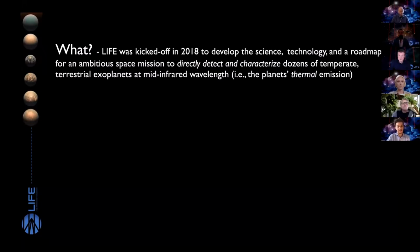And it's really about direct detection, so it's not a transit mission. This is very important because sometimes we get this question. And it's very important to emphasize that this is a mid-infrared mission. So we are really aiming at detecting the planet's thermal emissions, so it's not in reflected light. So this is the grand goal of this whole initiative.